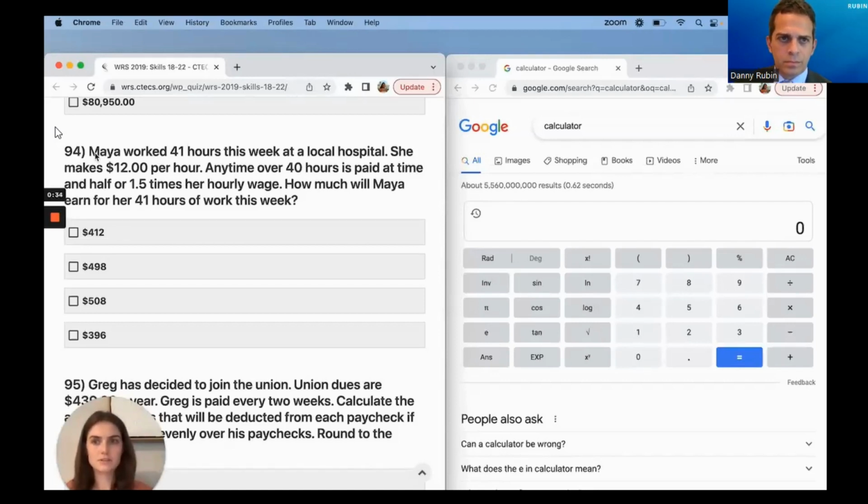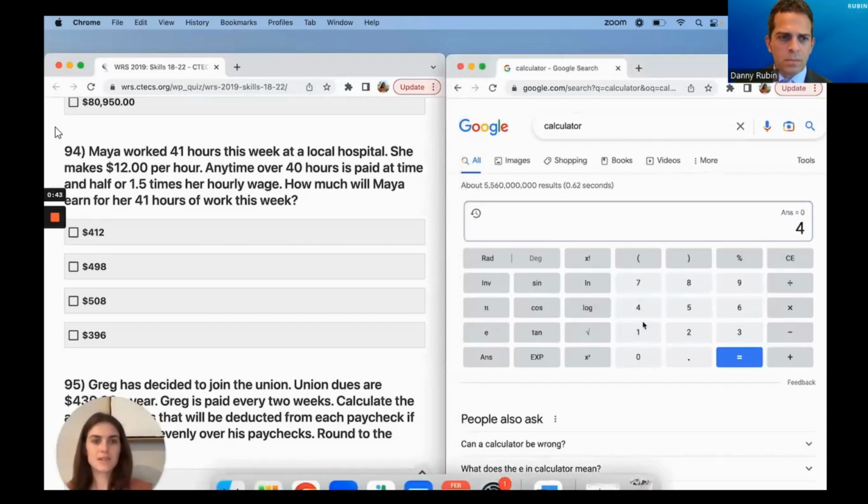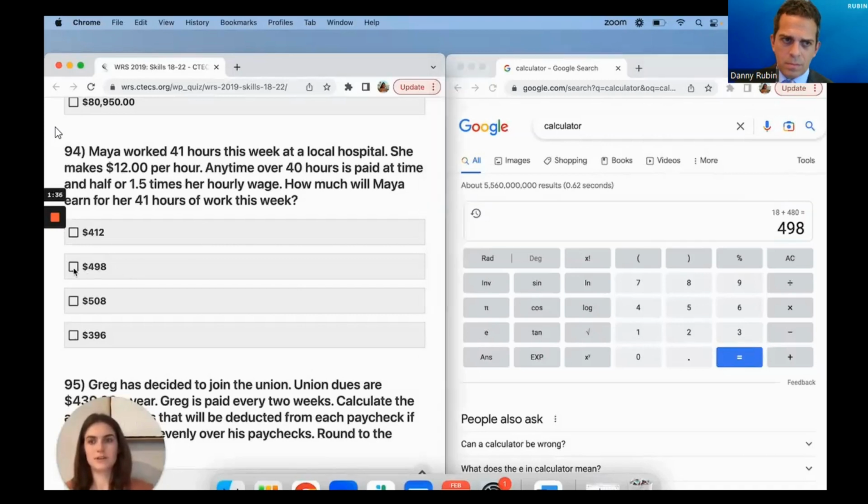So the first 40 hours are going to be paid at the rate of $12 an hour. So let's start by looking at the right side of my screen and seeing what the pay is going to be for those 40 hours of work. So you do 40 times 12, and that's $480. Now, there's that 41st hour that we need to calculate the pay for. So it's 1 hour where she's going to be paid time and a half. So what we're going to do is multiply 12 times 1.5 to find that pay. So 12 times 1.5 is equal to $18. So now what we can do is add the 18 to that $480 for those first 40 hours worked, and that is $498. So then what you'll do is click the correct answer.